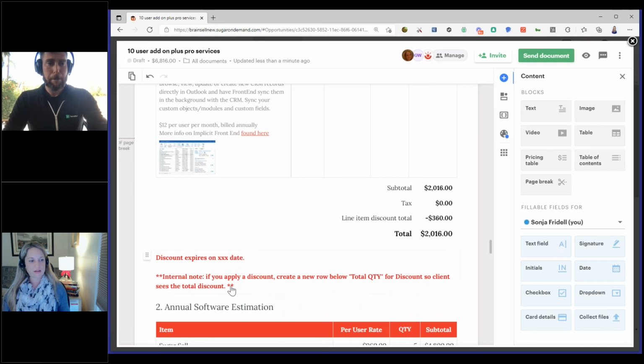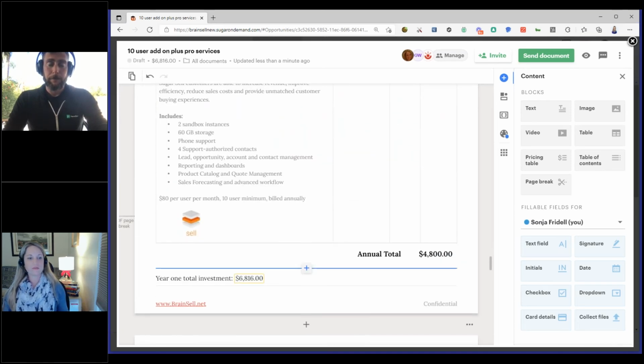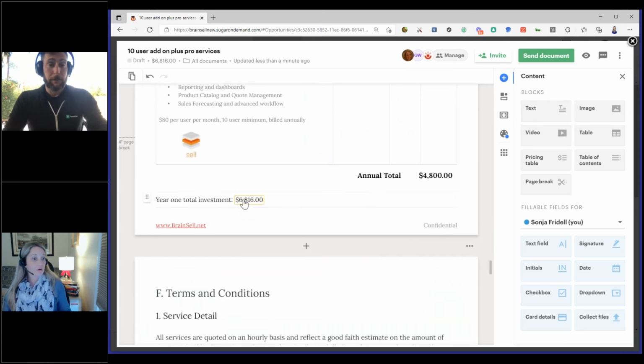Discount expires, tell people what to do. I think this looks awesome. And there you go, so there's pricing, really cool. And then I have a total field here too. It brings those two tables that you're seeing and totals them together here, and it inherits it here as well. So I can see the whole time how much this thing is worth.